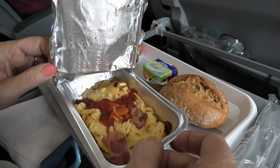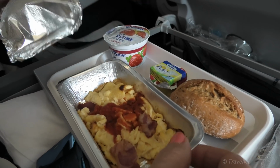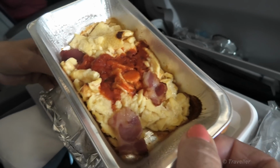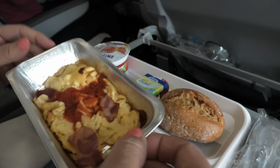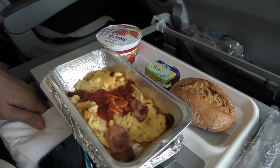Oh, my goodness, not more than tomato sauce. A few little pieces of bacon. That doesn't look nice at all. I've been having better. Yes, wow. There you have it, breakfast. It'll make it taste good. Yeah. Bon appetit.